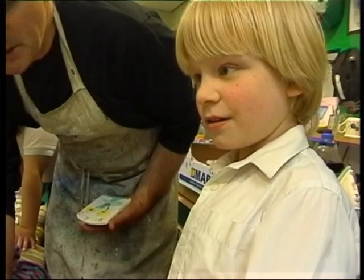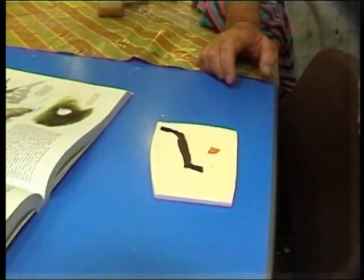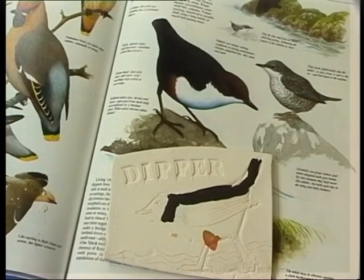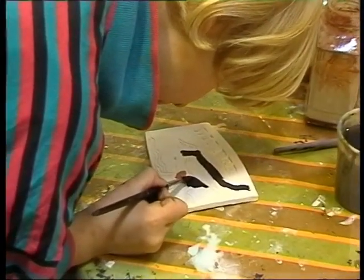It's a bird that feeds underneath the water, isn't it? And they live at Consall Forge, don't they? Yeah, that's absolutely brilliant. Really good.